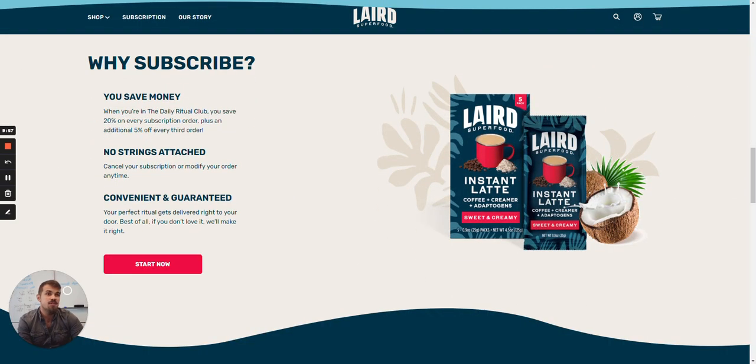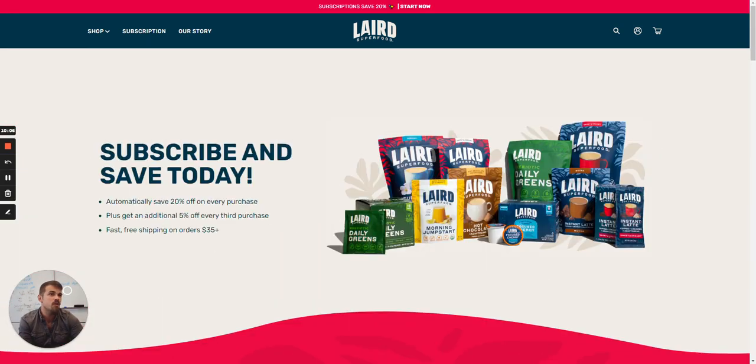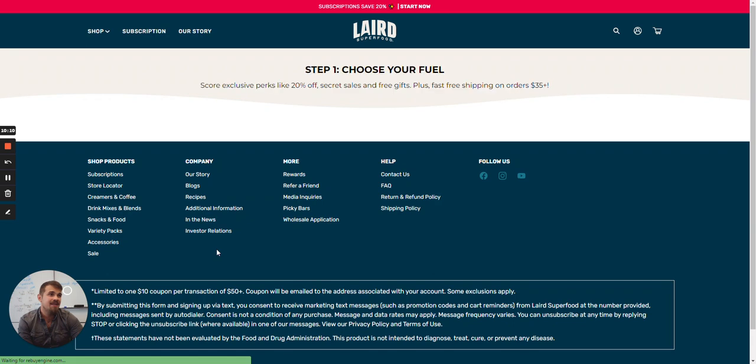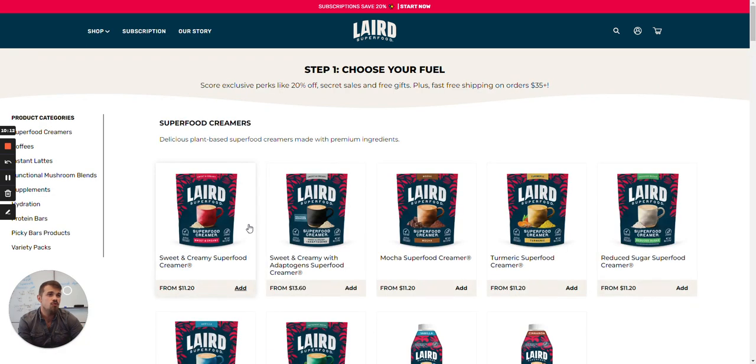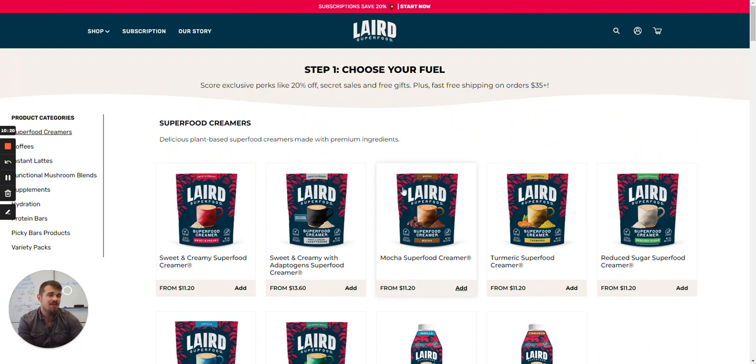You save more, no strings attached, convenience guaranteed, but even better, more things: 20% savings, free coupons, points and rewards, exclusive access, all that good jazz. So when I click Get Started Now, choose your fuel, score points like 20% off. Now, this is a separate sign up, but it doesn't really feel like a subscription sign up, step one.